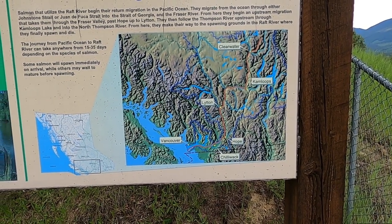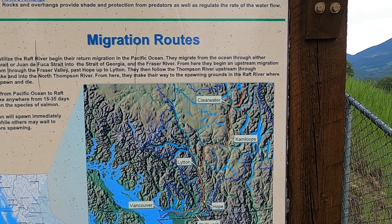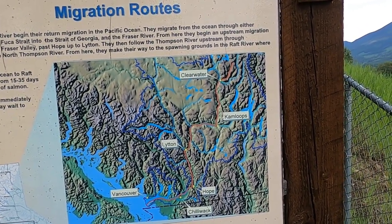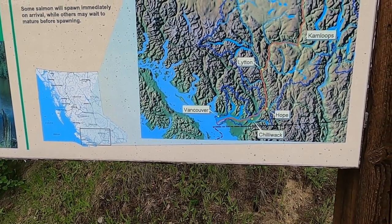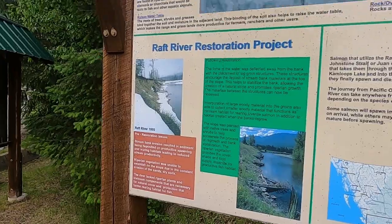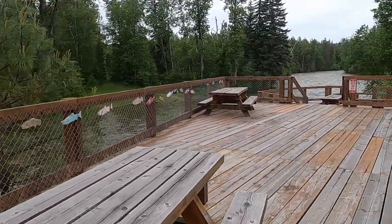We're on our way kind of down towards Camden right now. Right now we're in Clearwater. Then I gotta decide from Camden which way I go. I might take that Highway 5 all the way down to Vancouver. Whatever road that is. Okay, keep distracting myself.